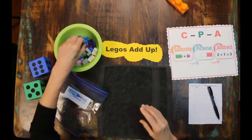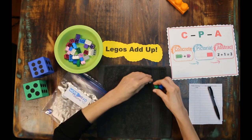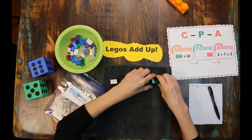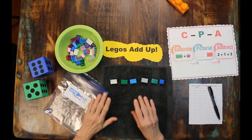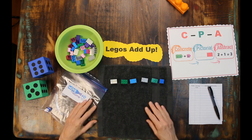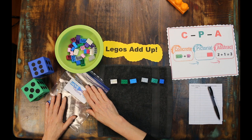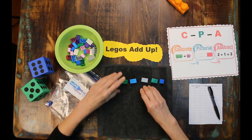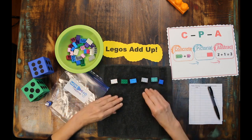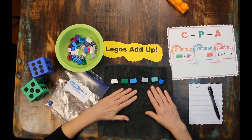I rolled 6. I'm going to take 6. I know I could roll 4 more times, but I'm stopping. Legos Add Up will concretely help your learners move ahead at home while they are adding Legos to their collection. As they start to roll, they'll start to compare who has the most. As they come closer to 50, they'll have to see how many more do I need to make 50.